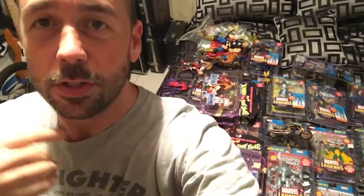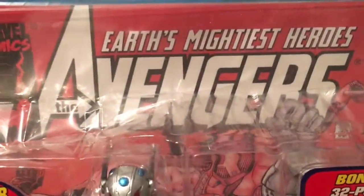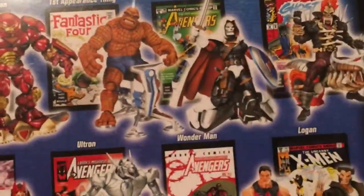I think they did like 7 waves, like 7 years. I don't know. But they did so many different variations of characters. They did chase versions, they did alternate versions. It was something that really set the world on fire for me. In the package, you get a comic book. I mean, come on. On the back, the full stats, the bio, the cross-sell, everything in the wave.